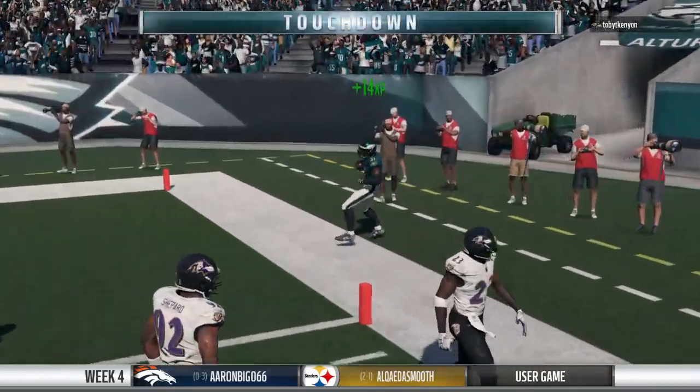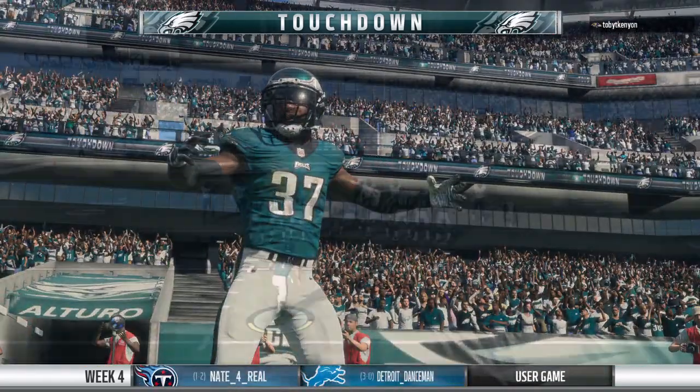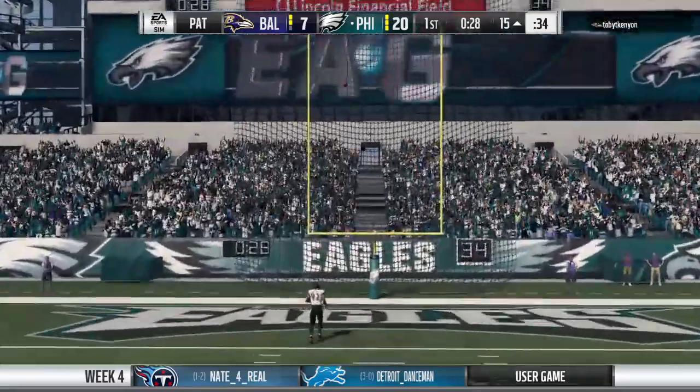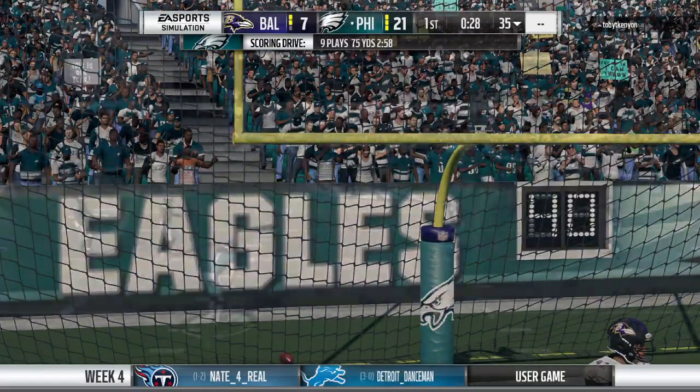And he is into the end zone. Touchdown, Philadelphia. A great effort there. His 6th touchdown of the season. And the Eagles add 6 to their lead. And this one through the uprights and good.